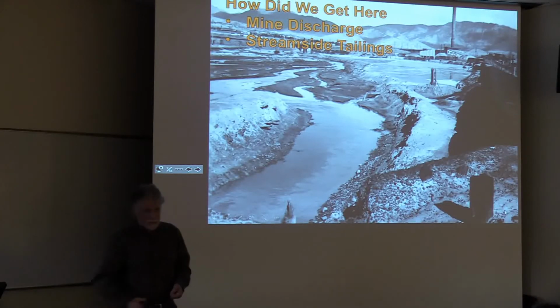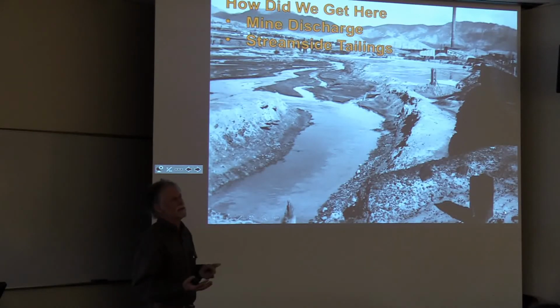But the other thing was the way the mine operated, with underground mining and open pit mining, you had to pump the water out of the mines. And that water was very acidic and just loaded with metals that kill fish.